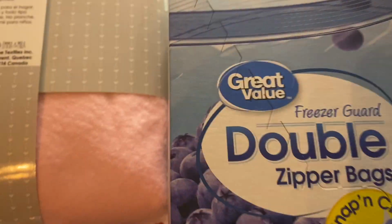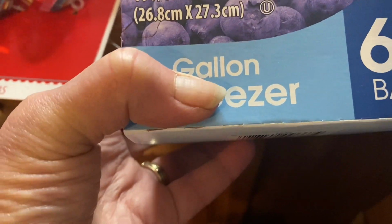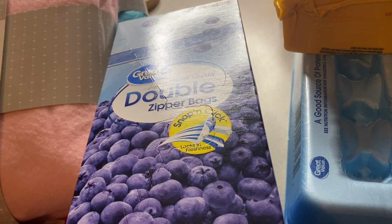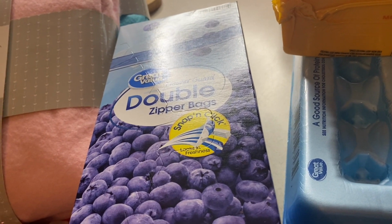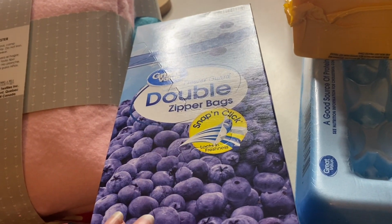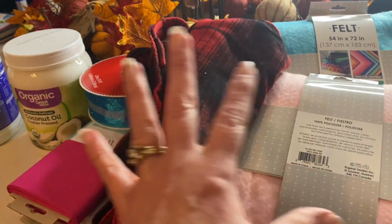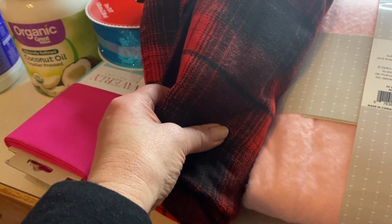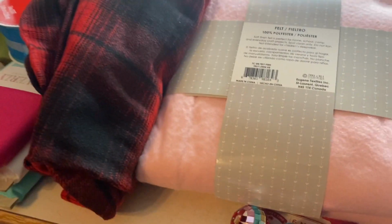I did find the freezer guard double zipper bags, and this was 60. And guys, I'm probably not going to be able to tell you how much those are. I apologize. I'm not going to go through all the prices of this. I did get some crafting supplies, and of course, I got the red and black shacket because I'm finding that super helpful.